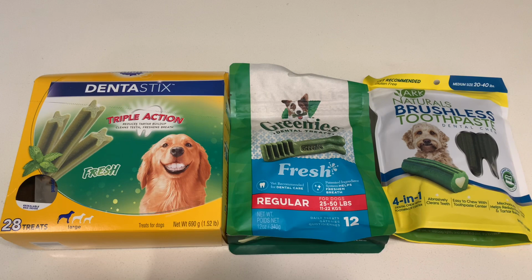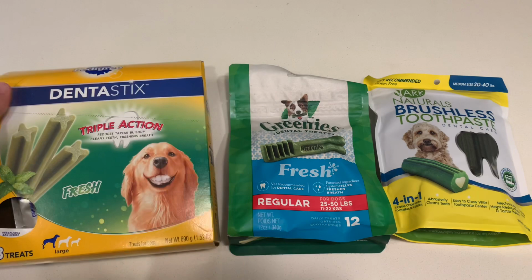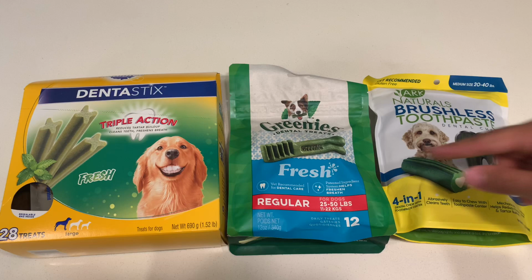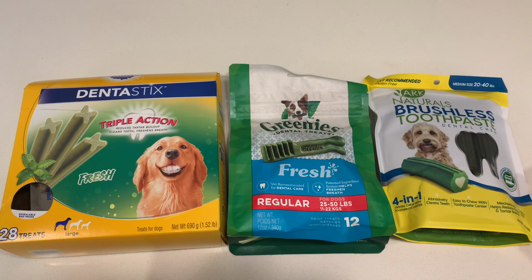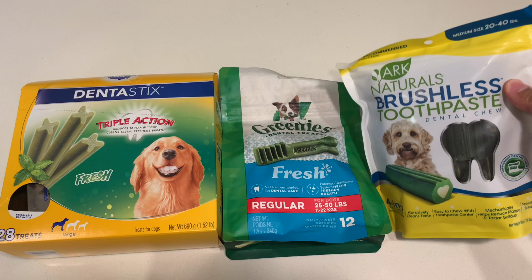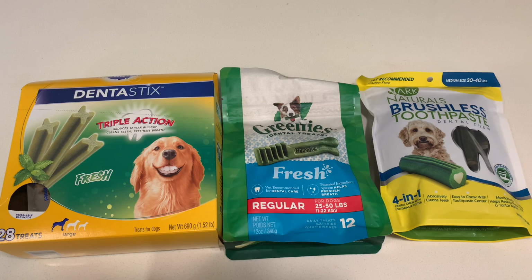This time we are testing out three different kinds of dental treats. The first is going to be the Pedigree Dentastix, the fresh version. We already tested these out against just normal Greenies, but this time I got the fresh version, so we'll see if there's any difference. I highly doubt it because Chief loves the Greenies. But I also added in another one, which are these Arc Natural Brushless Toothpaste Dental Chews. That is a mouthful, no pun intended. They should be similar.